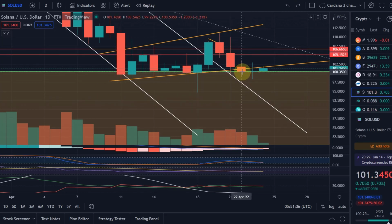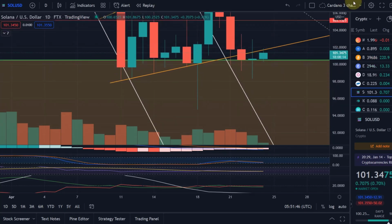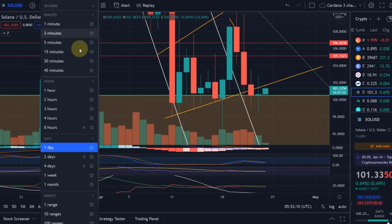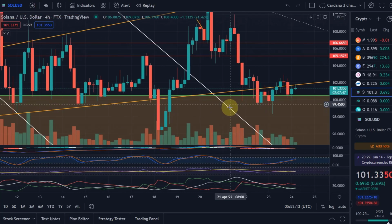We have broken out of it for the first time on the 22nd of April, and closed outside of the wedge, and today we are also below it. So you could see it this way: we came out of it and found support at the $100 level, the psychological level. Then we had that indecision candle where buyers and sellers didn't know what's going on. And now today we're moving a little bit higher, and possibly we are retesting that broadening wedge from below. So generally quite a bearish pattern, quite a bearish move actually.